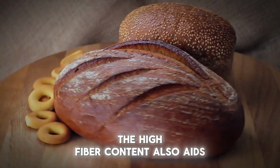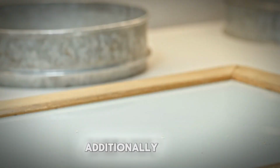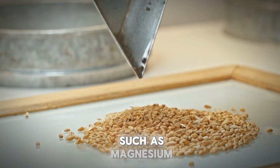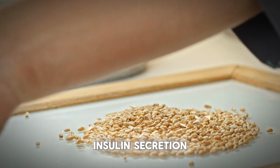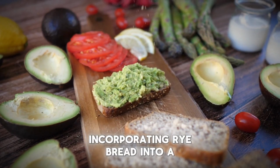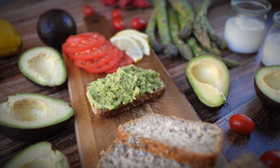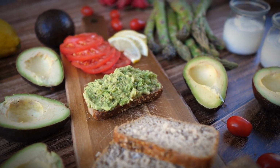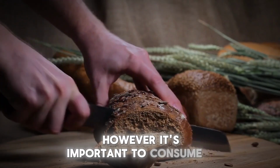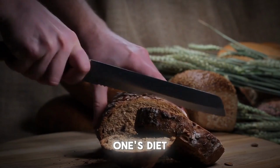The high fiber content also aids in digestion and promotes a healthy gut. Additionally, whole rye grains contain essential vitamins and minerals such as magnesium, which plays a role in insulin secretion and glucose metabolism. Overall, incorporating rye bread into a balanced diet can be beneficial for people with diabetes, as it supports better blood sugar control and provides valuable nutrients. However, it's important to consume it in moderation and consider the overall carbohydrate intake in one's diet.